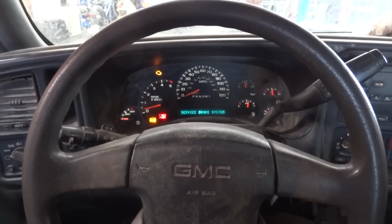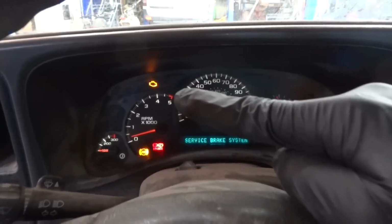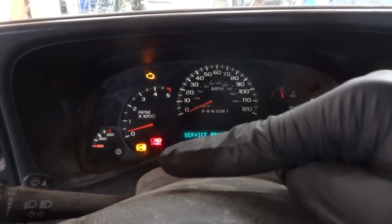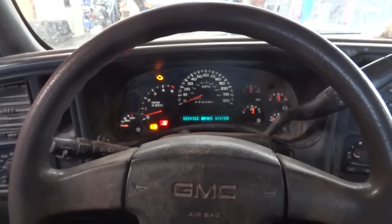As you can hear, the engine runs and the check engine light remained on. So right there, customer's complaint confirmed. And also the brake light is on and the ABS light is on as well. So we have confirmed the customer's complaint.